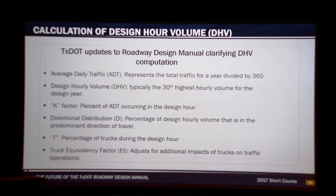And there was an additional update that was going to be made to the RDM. And of course, these are not all inclusive. These are just primary updates that will be made in the future. TxDOT updates clarifying the design hour volume computation. We've been asked to update that or go back to the previous description that was there to make it a little more clear.